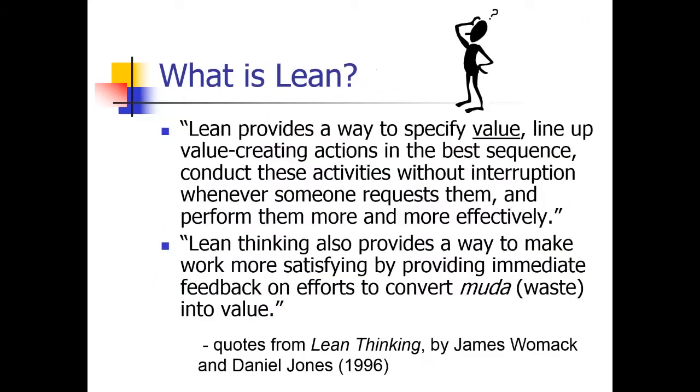A couple of quotes out of that second book I wanted to highlight. I'm going to read that first one to you. Lean provides a way to specify value, line up value creating actions in the best sequence, conduct these activities without interruption whenever someone requests them, and perform them more and more effectively.